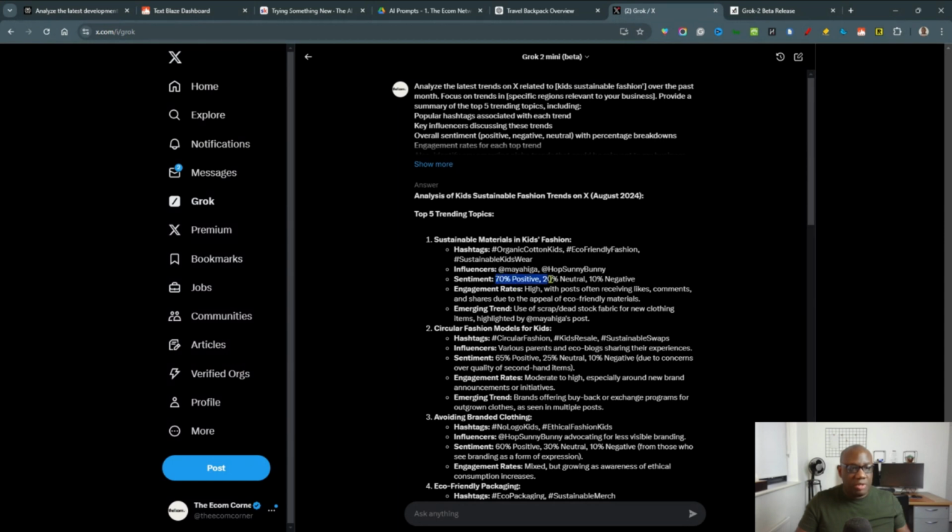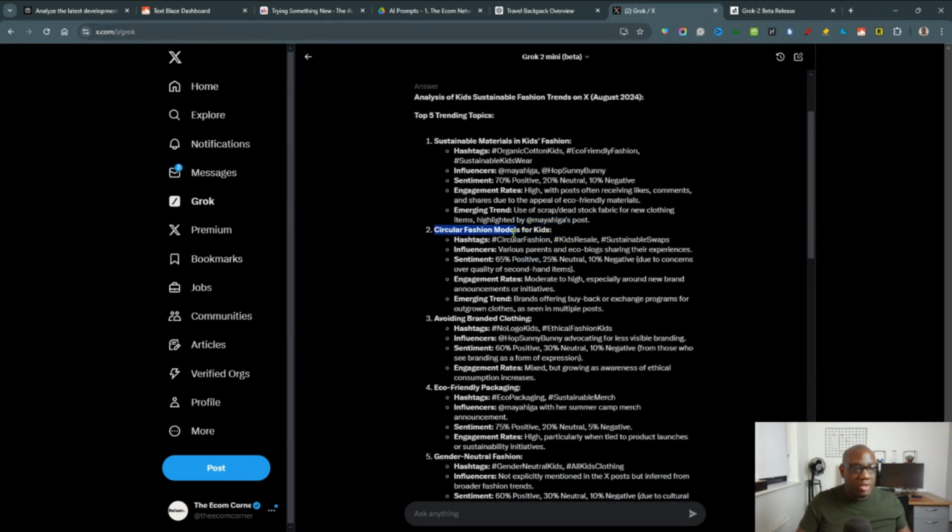It gives you a sentiment score, and it also gives you the engagement rate. So high, with posts often receiving likes, comments, and shares due to the appeal of eco-friendly materials. An emerging trend is the use of scrap, dead stock fabric for new clothing items, highlighted by Maya Higa's post. The next trend is circular fashion models for kids.